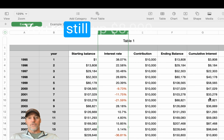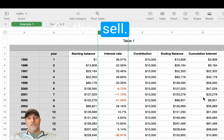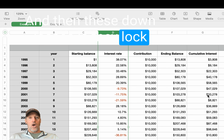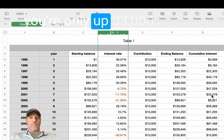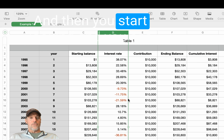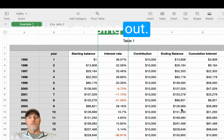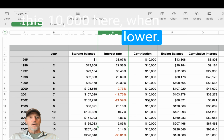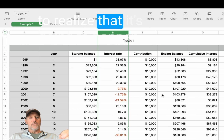What are you worried about? You're still up $8,000. This is where you can't panic and you can't let the market dictate your outcome by selling when prices are down. That is what happens. Somewhere in here is where people start panicking. So they sell, and then these down losses, they lock it in. Maybe you lock it in here. You sell in year 7, and now, instead of up 58,000, you're only up 33,000, but you locked that in. And then you start looking and you see it start rising here. So you maybe get anxious again. You're missing out. So you buy when it's starting to go up instead of continuing to buy and investing this 10,000 here when those prices are lower, which is going to give you a greater yield on cost on the stocks that you buy this year. It's a wonderful thing that you have to realize that it's going to happen.